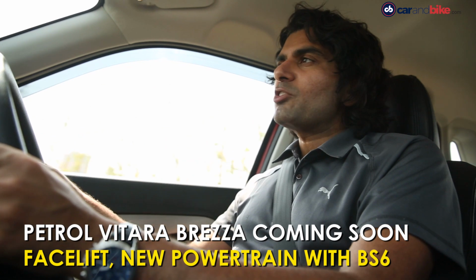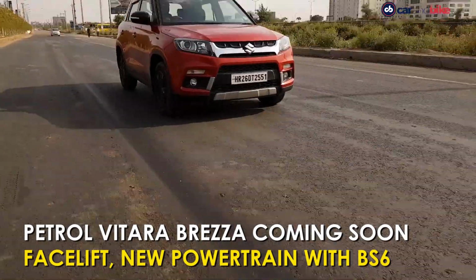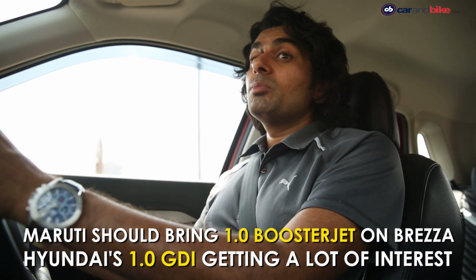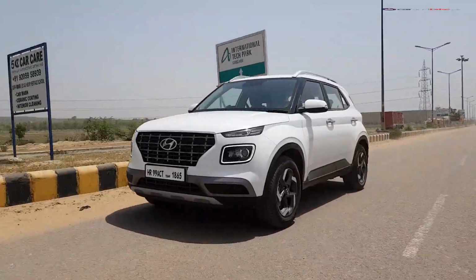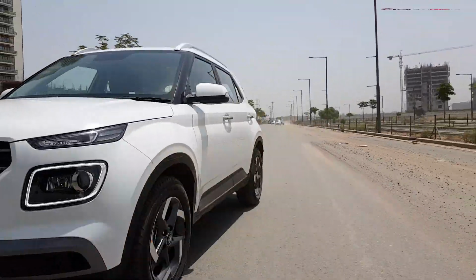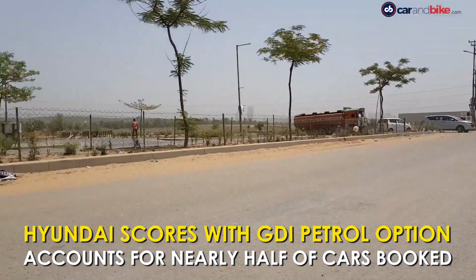Now, we have told you on Car and Bike First that it will be with the BS6 lineup that Maruti finally brings us the petrol version of the Vitara Brezza, and Maruti Suzuki might be well placed now to consider the 1-litre Boosterjet engine instead of going with the tried and tested 1.2, especially given all the interest, all the bookings, and all the excitement around Hyundai's 1-litre turbo GDI. Yes, that 1-litre GDI has already cornered over 40% of the nearly 25,000 bookings that the Venue already has.